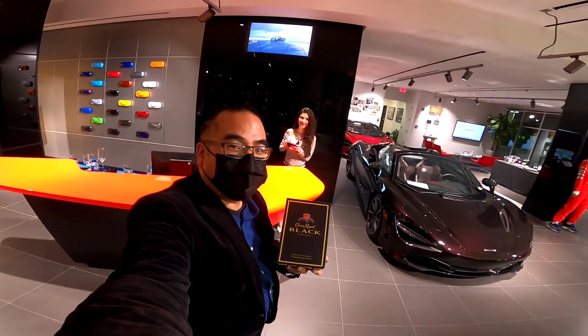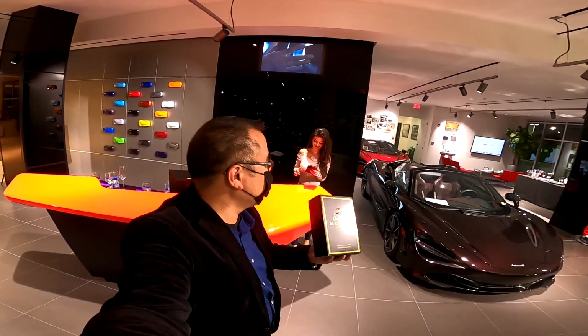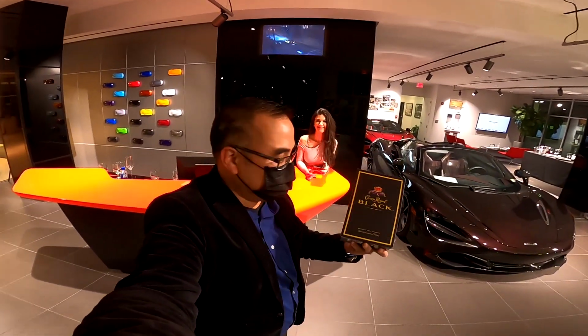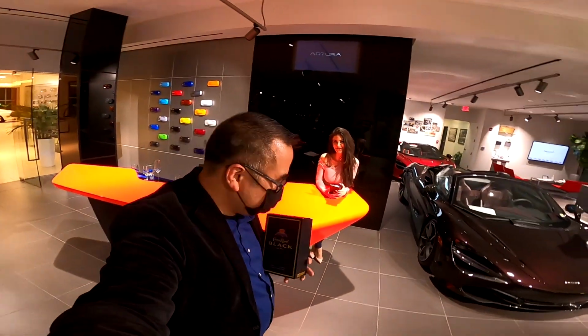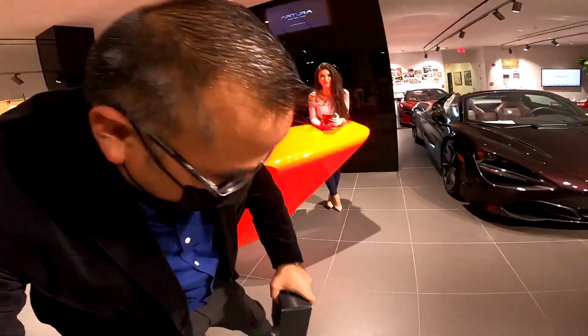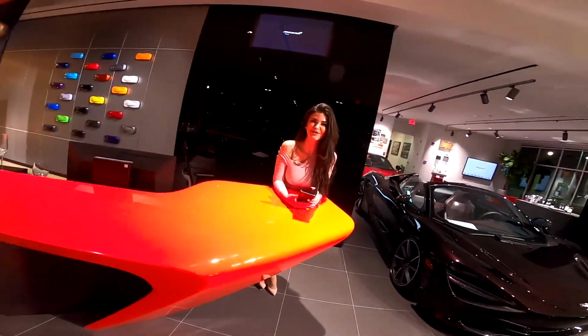This is the third bottle of alcohol that the McLaren Lamborghini Rolls-Royce team has gifted to me, and I'm very grateful for you guys. Thank you guys so much. Thank you, Virak. The photos are amazing. Yes. We're the ones to thank you.